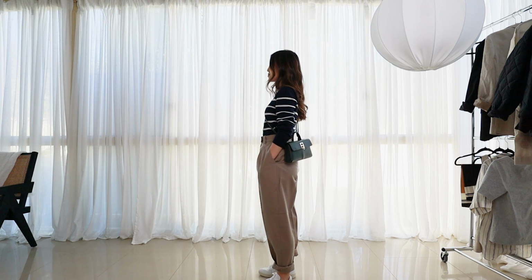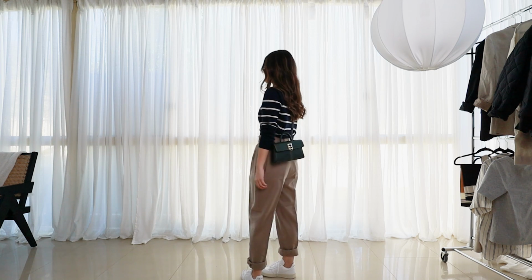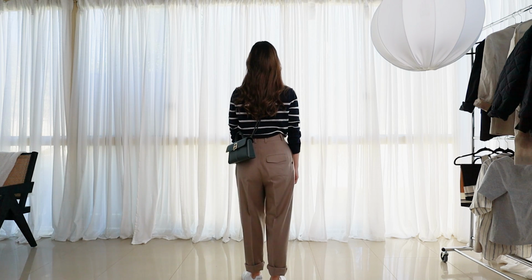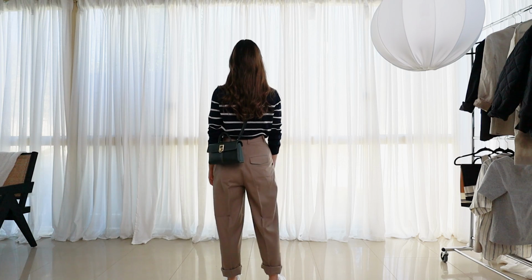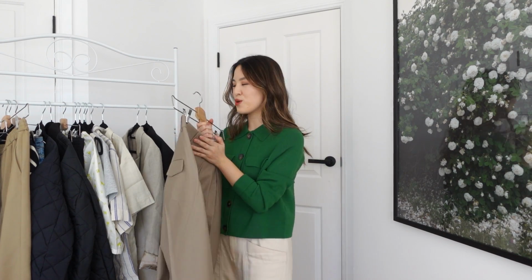So this pair of trousers is definitely a piece that I will be keeping, and once lockdown where I am is over, I will get them tailored to a full length. So I have the option of wearing them either as a full length trouser, but also having the option to roll them up a little bit as a cropped trouser as well. One of my favorites from the brand.